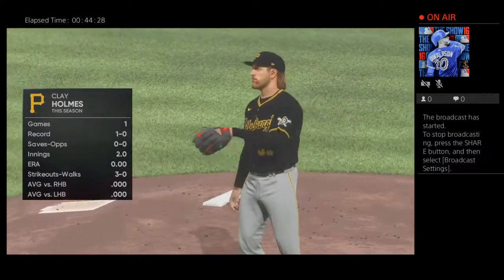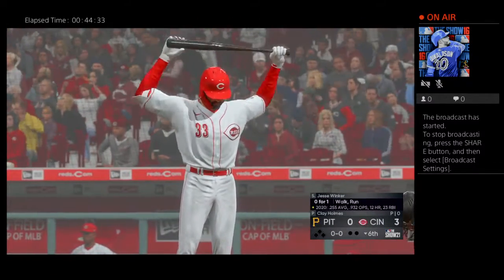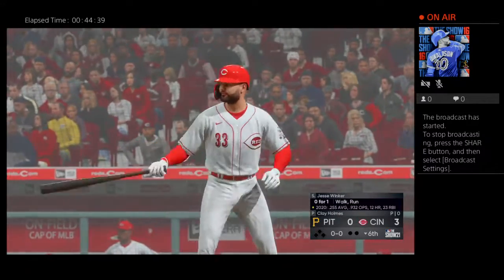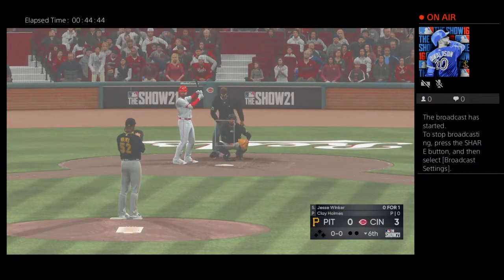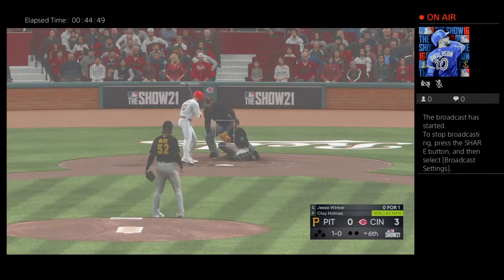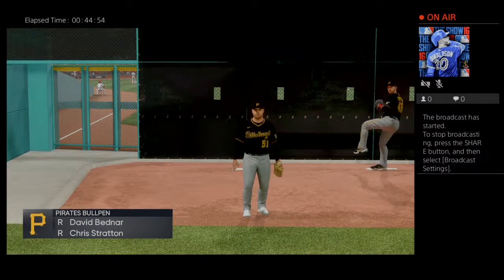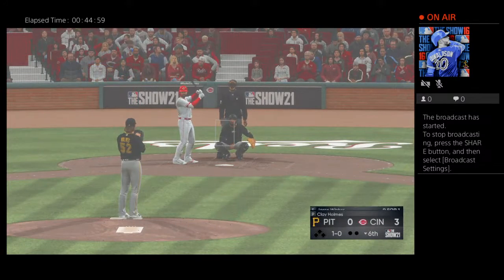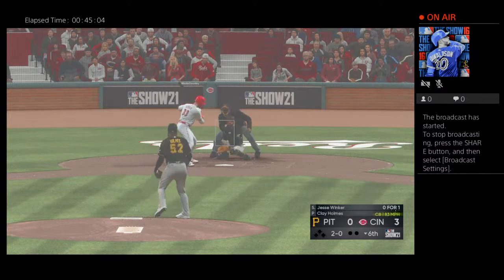Number 52, Blake. Bottom of the 6th inning now, and next to bat will be the outfielder Jesse Winker. Up for the Reds, the center fielder Jesse Winker. First pitch of the AB now, and that's high for a ball. 1-0. Now it looks like a right-hander's up and throwing in the Pittsburgh bullpen. The 1-0 home. Oh, that's off the plate.